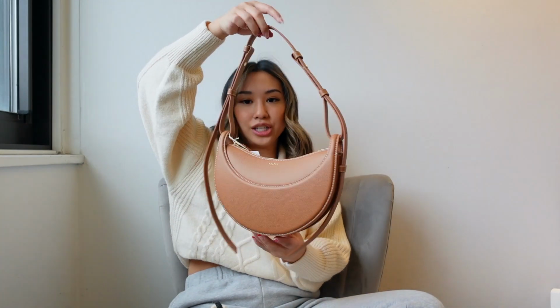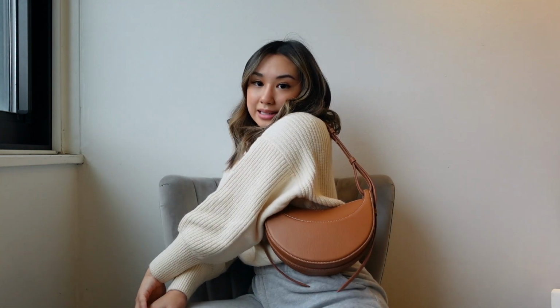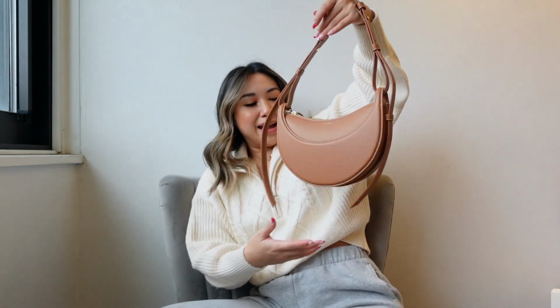Okay, and here she is as a short bag. The dust bag is really nice. Try it on. Yes, it is giving. So happy. So cute. I love it. I can't wait to style it. And yeah, that was everything.